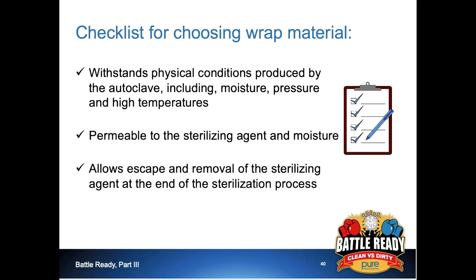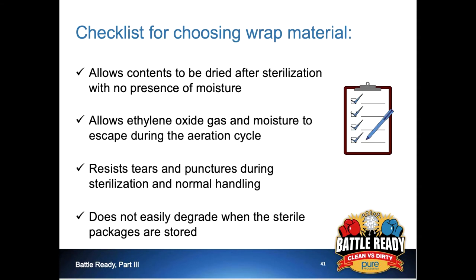The material withstands physical conditions produced by the autoclave, including moisture, pressure, and high temperatures. Materials are permeable to the sterilizing agent and moisture. It allows escape and removal of the sterilizing agent at the end of the sterilization process. It allows the contents to be dried after sterilization with no presence of moisture.